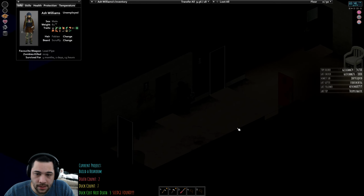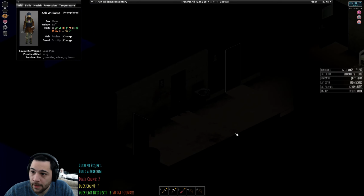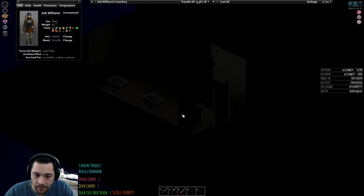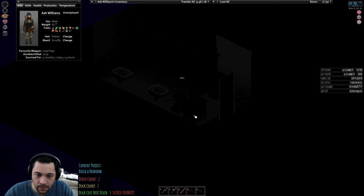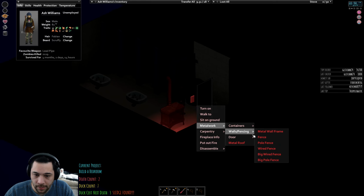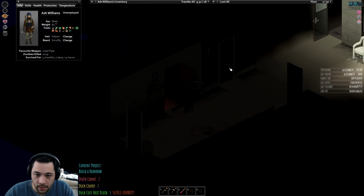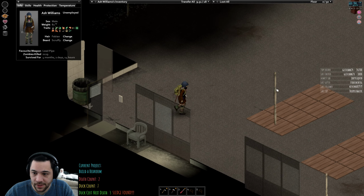So let's do the furnace experiment. So it's 51 down here, and we will light it and add fuel. Oh, crap. I put all my fuel away. Hurry! My character's so physically exhausted.